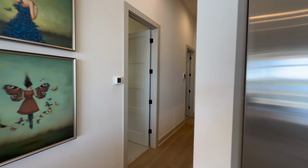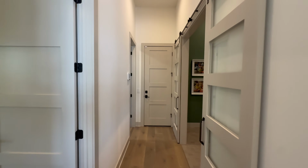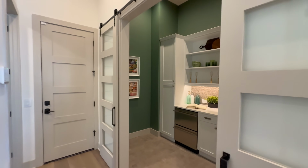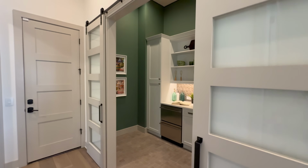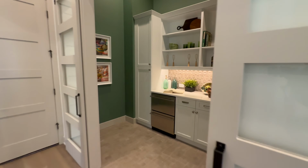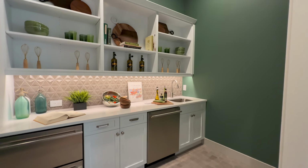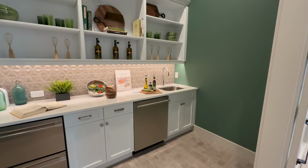Let's start this way over here. Now, this would be coming in from, of course, your 2-car garage. We'll see that in a second. They're utilizing it as storage. Now you got the double sliding doors going in here with the glass panes. Look how sleek this is. Nice little prep area you get to take advantage of.